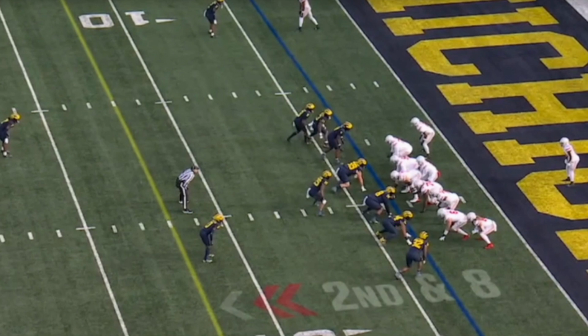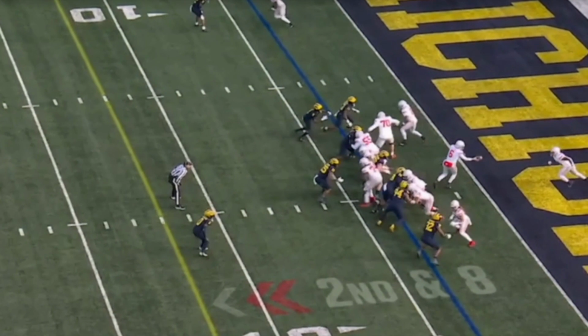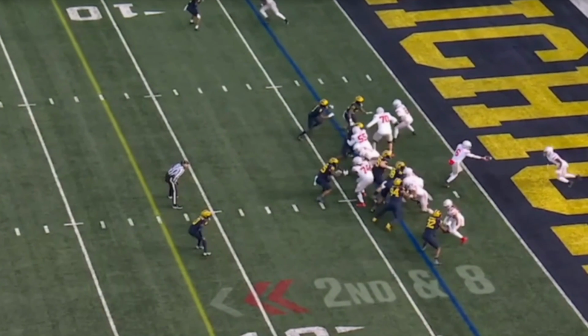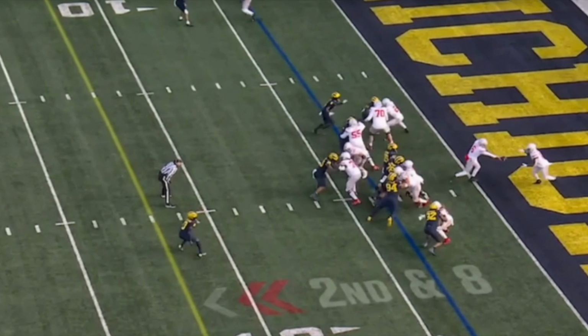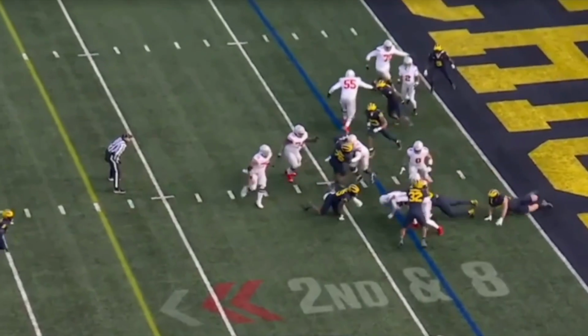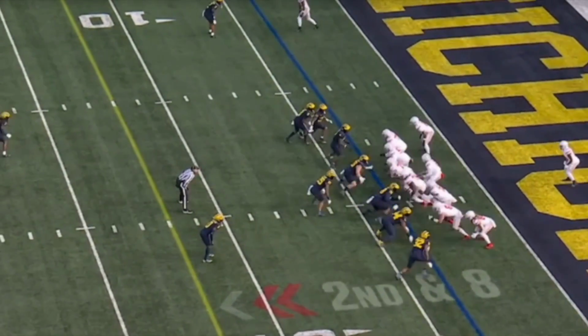And I want everyone to watch Jenkins, how he uses his hands, how he plays off the block, gets penetration, and then comes off and makes a tackle. Let's check it out. All right, there's a snap. You can see the tight end working to cut him off. Look how Jenkins gets off the line of scrimmage. Watch him get into the tight end, extend his hands, get his eye on the running back, and then play off and make the tackle. Great work. That's what you need right there.